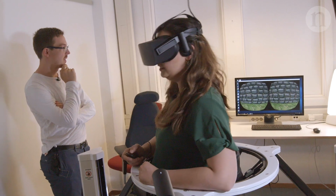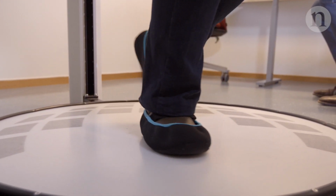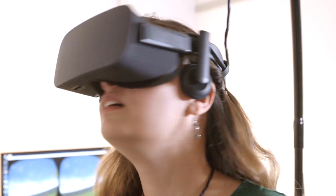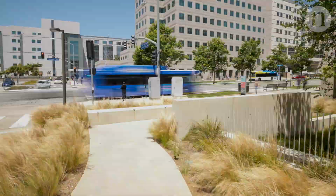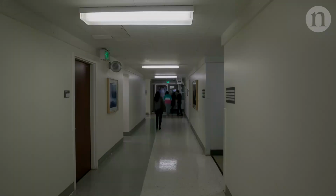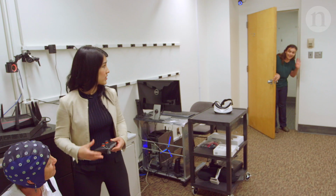The closer to reality the virtual world is, the closer the brain's behaviour will be to how it acts in the real world. I found the omnidirectional treadmill pretty immersive, but it's impossible to use at the same time as an MRI scanner. But there is a way around this problem, a way to peer inside brains while they're exploring virtual worlds. Come on in.